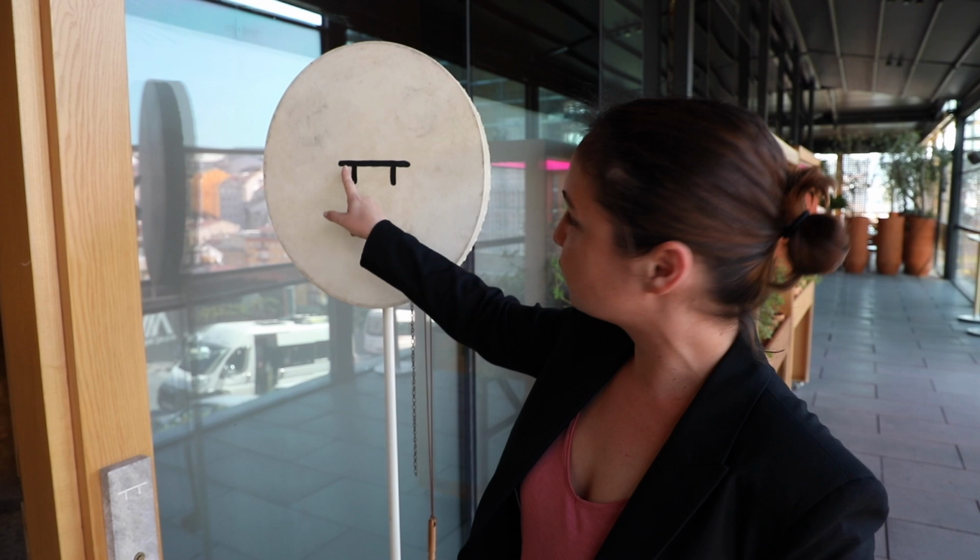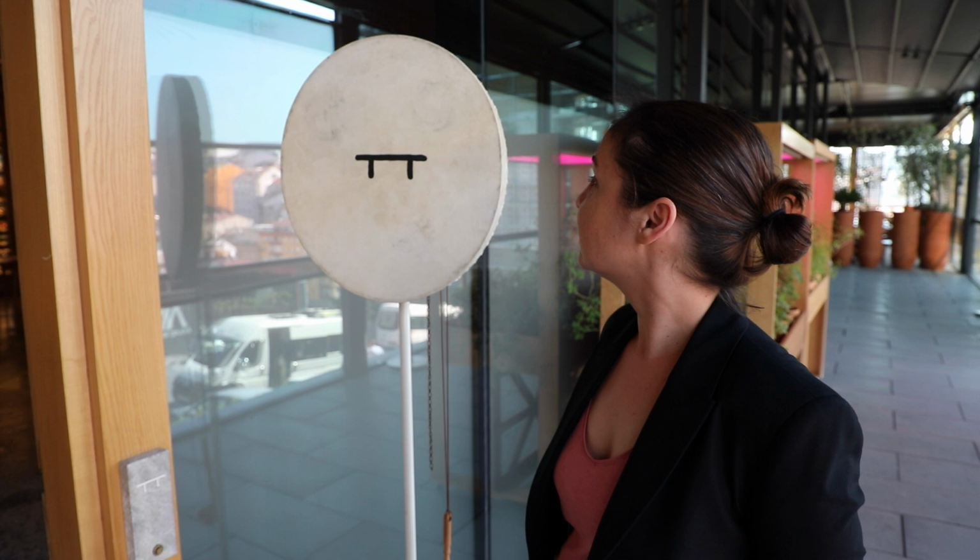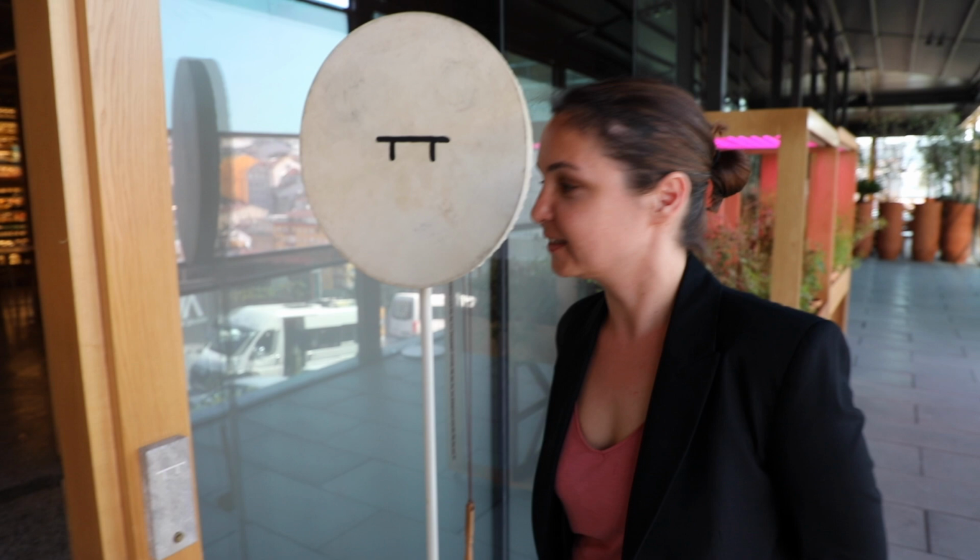It's actually the combination of the initials of Turk, which is the name of our restaurant, and the surname of our chef, Tutak. And this is also a symbol of an ancient Turkish tribe. The meaning is nice scented. So let me get you inside.